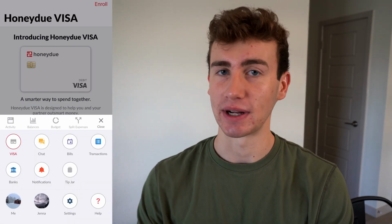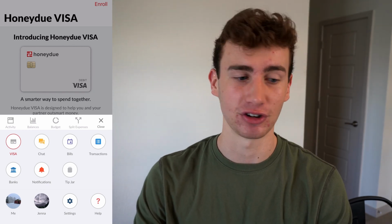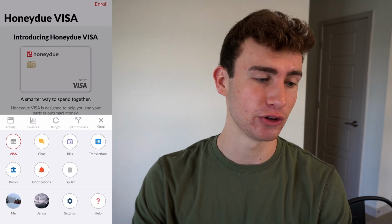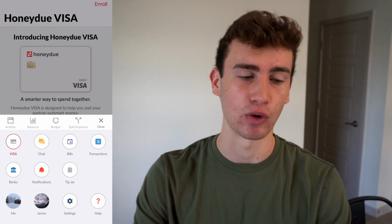On the More tab, you can access all remaining features, including a transaction master list, a chat feature where you and your partner can send each other messages directly within the app, a calendar and list of upcoming bills, notifications, account linking, as well as the ability to open an FDIC insured bank account with Honeydue.